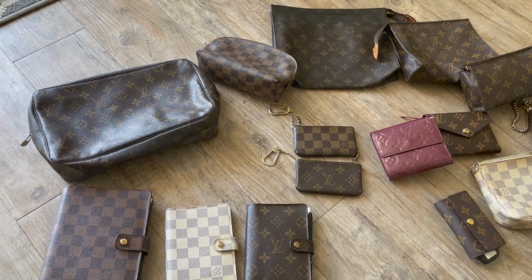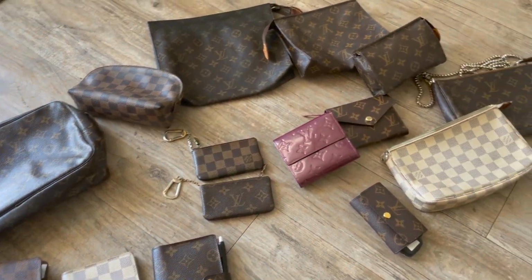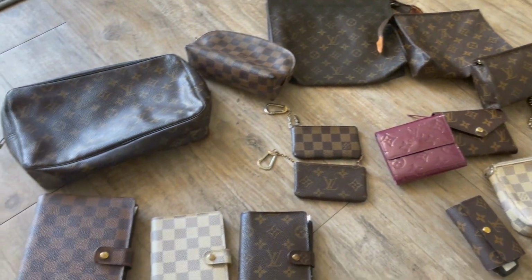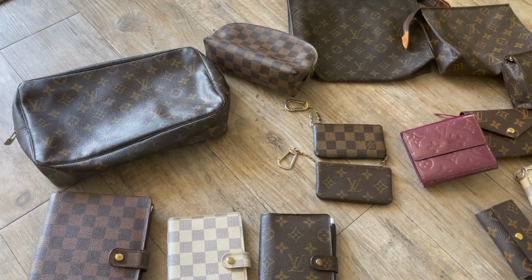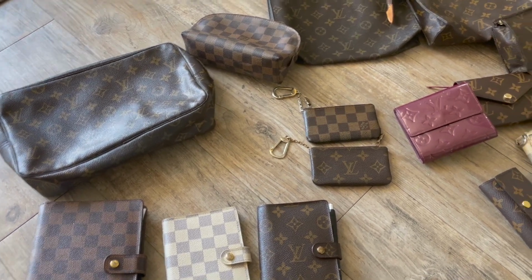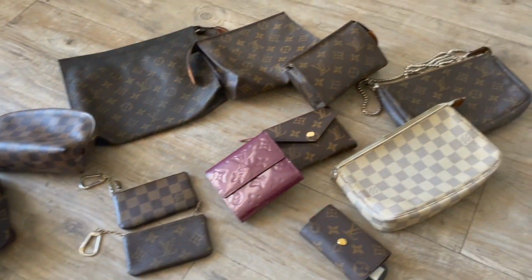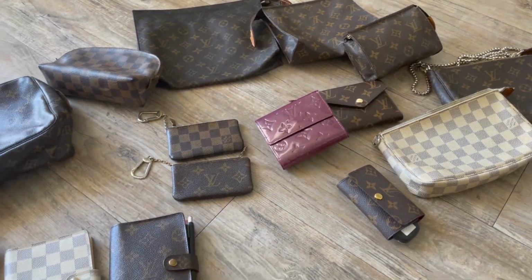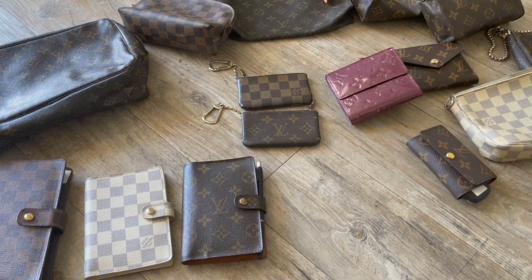Okay, moving on to what I'd consider my SLG collection. This is what I've got. I actually got this idea from Jerusha Couture TV, and I think she got it from someone else, of laying everything out and seeing what you have. So I laid everything out so we can see what we have. As you can tell, I really love the Abine and the monogram.